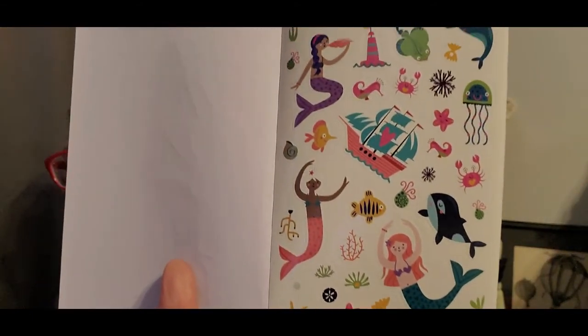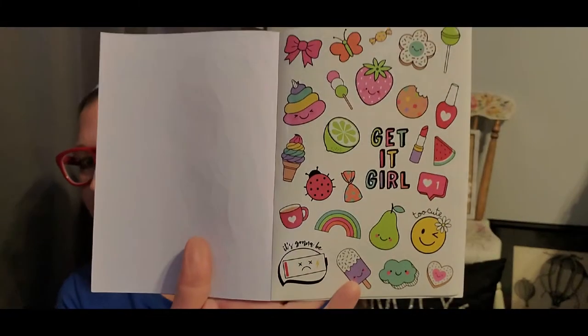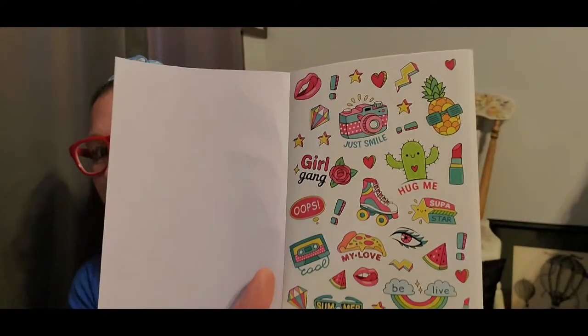And then this is one of my favorite pages because there are all mermaids in there. And this one here. Let me see. And then I think this one would be my favorite other page because of that camera right there. I love the camera sticker and the roller skate.